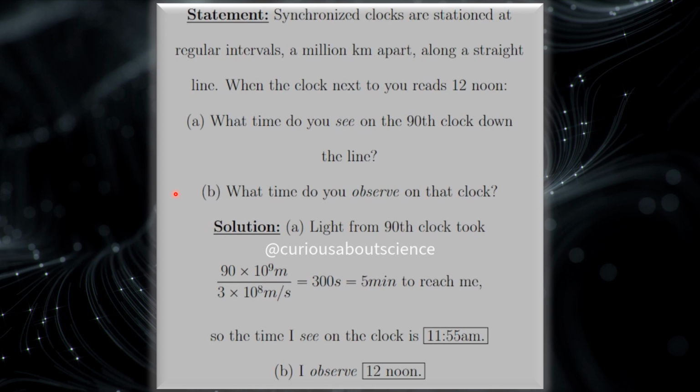Okay, so solution for A is that light from the 90th clock, well, it's going to take time for the signal to travel to us. It can only travel at the speed of light. It's not instantaneous, although we might think it is. So how do we find the distance it traveled?